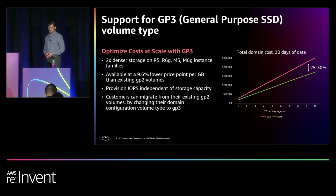From a cost optimization standpoint, we've talked about delivering ultra-warm and cold storage capabilities that can help you optimize your storage costs over time. In the past year, we just added support for GP3, General Purpose Volume Type 3, for the EBS storage that is associated with your hot nodes. It has several key benefits. Firstly, it's about 10% cheaper than GP2, so right off the bat, you can get some savings from that.